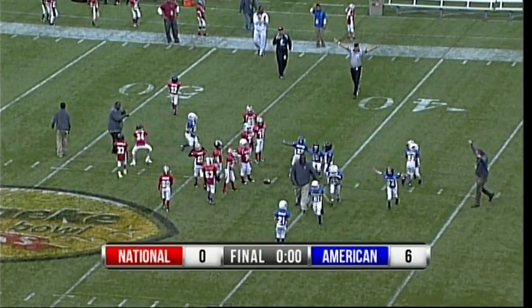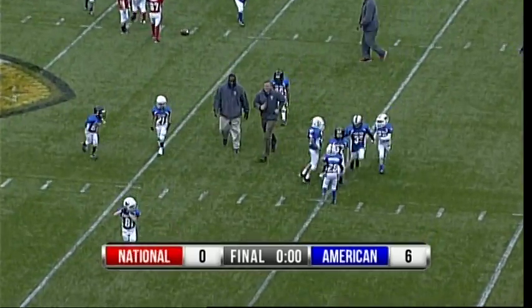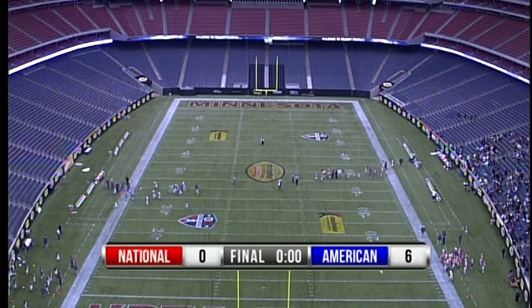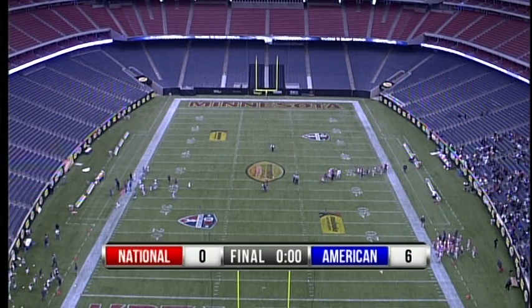And the Royal Blue American team defeats the Scarlet Red National team 6-0 here at Reliant Stadium. What a ball game here as the American squad defeats the National squad 6-0.